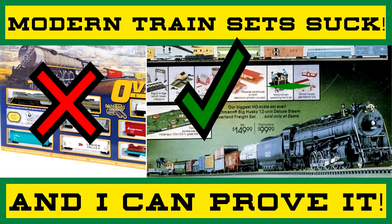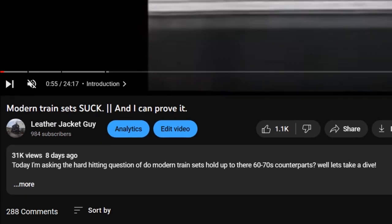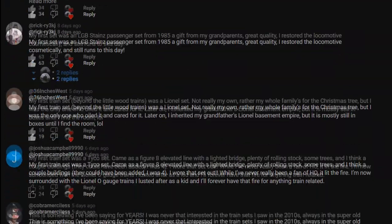So, this kind of blew up. I've been getting a lot of comments about the older sets I praise so highly and why modern train sets suck. So, let's talk about some of the points others have brought up.